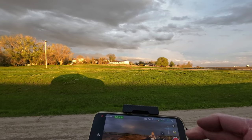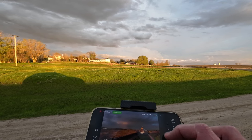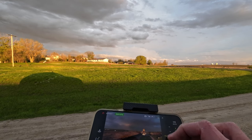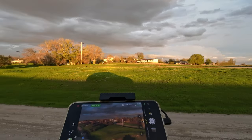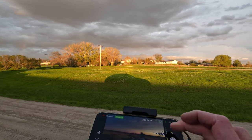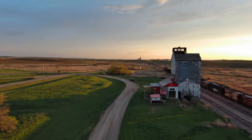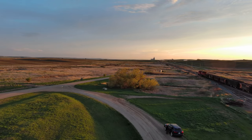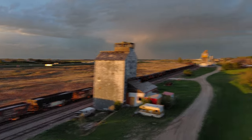I'm going to shut this recording off for a second, and I'm going to get a few shots here too, if I can figure out what I'm doing. Alright, we'll go back to video. Come back my way, Mr. Drone. It's too windy for you to be fighting this wind too much longer. Waving at you right now. All right, we'll face this way again.